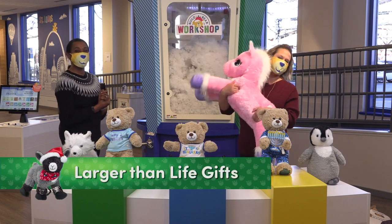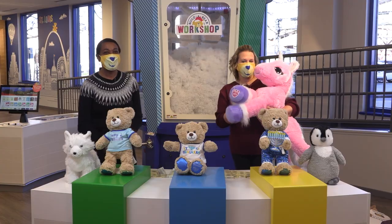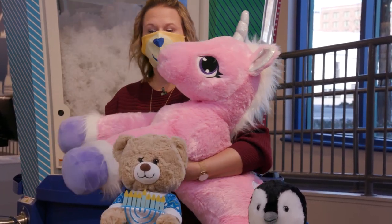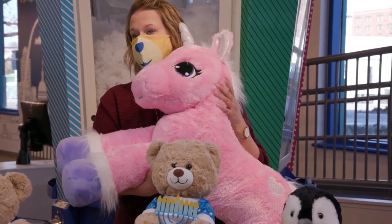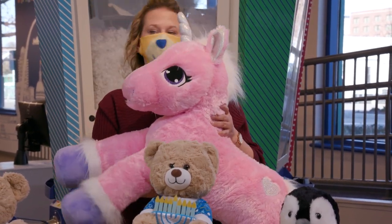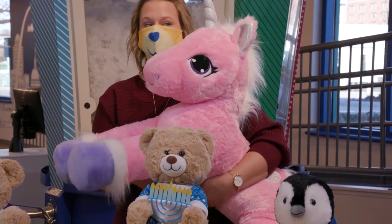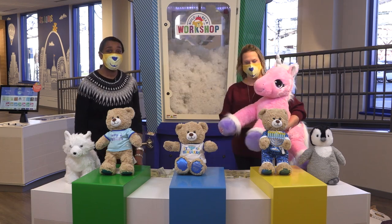Oh. Look at this. This is our large size, biggest unicorn, gives the biggest unicorn hugs ever. He's just amazing. Its magical furry friend will take the fun to the next level with its extra large size. Unicorn fans will love its pink fur and sparkly horn. Wow, that unicorn certainly is larger than life, Amy.